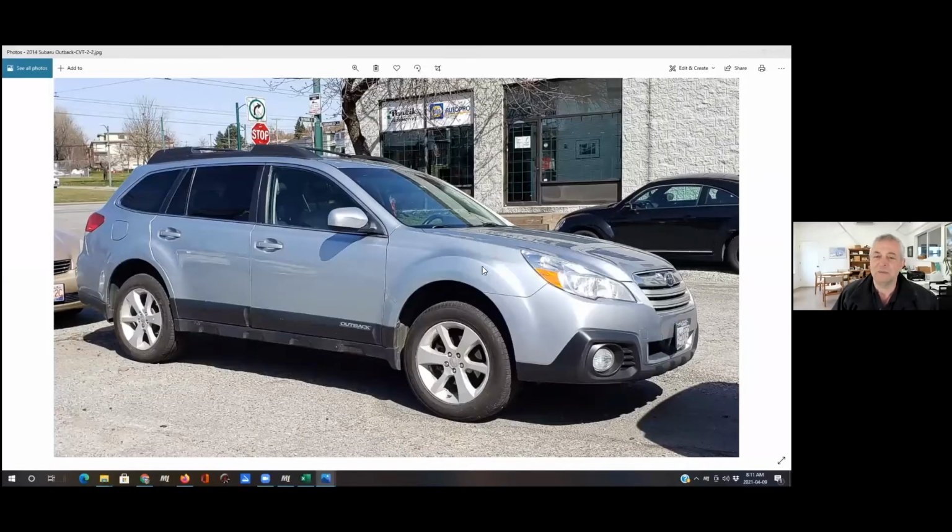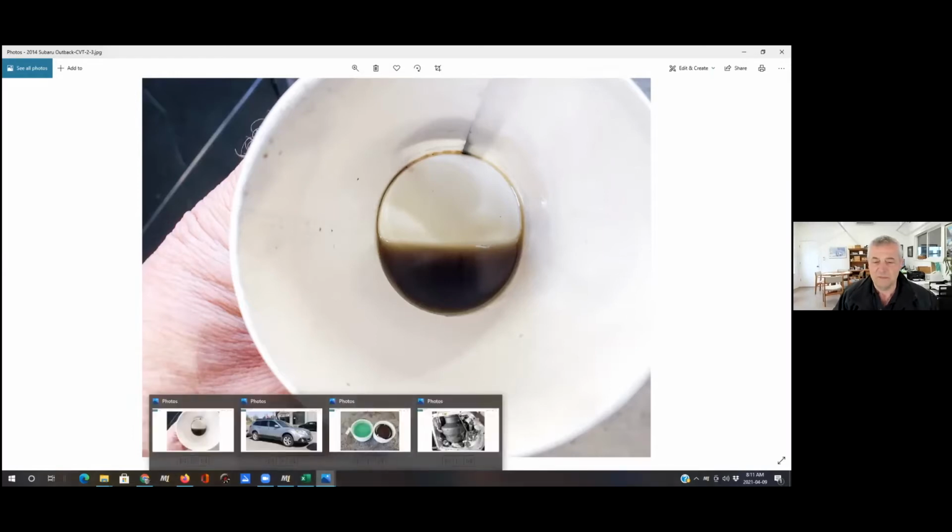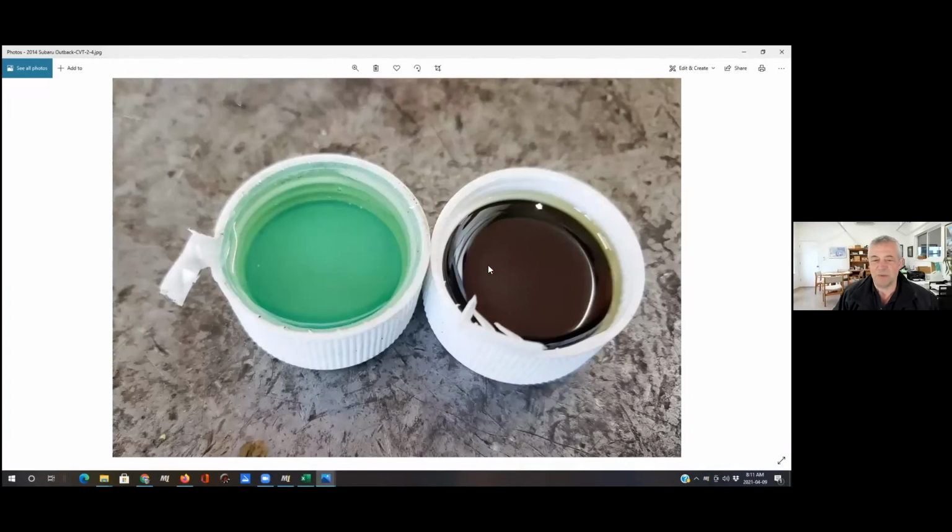Let's get into some pictures here while we're at it. There's the 2014 Outback. And this is what the fluid looked like when we took it out. Just so you know, when this fluid's new, it's clear. So that has a lot of contaminants in it. It's brown, as you can see. It's doing its job, basically. Doing its job, absolutely. And this is a little sample in some caps.